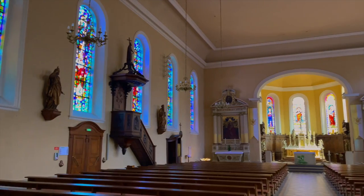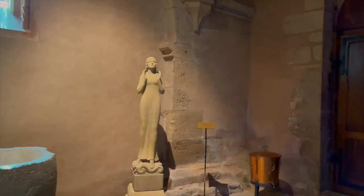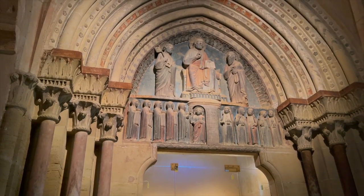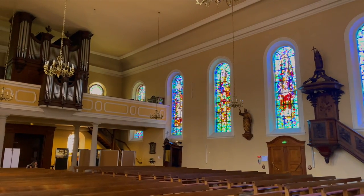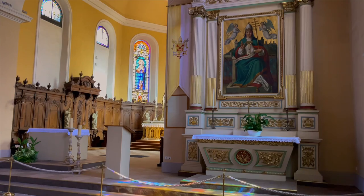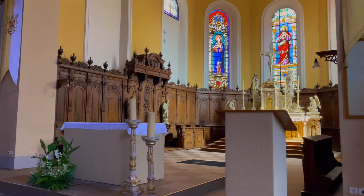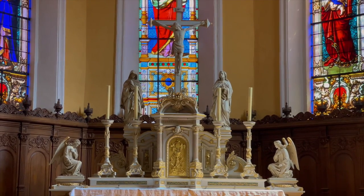The first church in Eguisheim probably dates back to the 11th century. In the 12th century, a Romanesque basilica with three naves and a tower was built. By the 18th century, it had become too small for the rapidly growing population and was in a state of disrepair. In fact, in July 1787, a part of the church collapsed during a religious service.